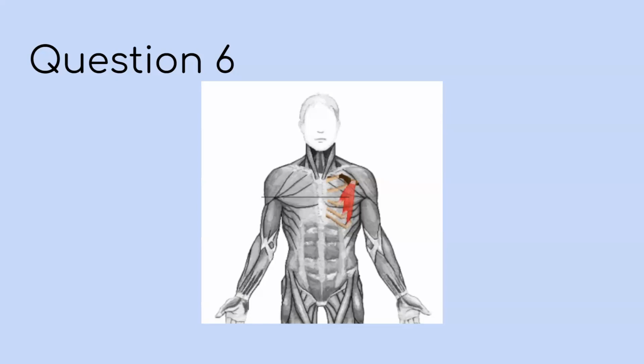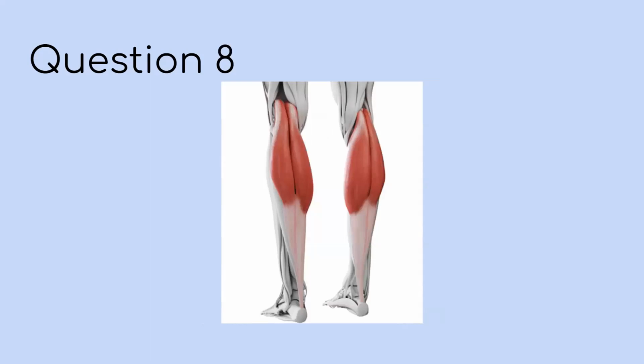Take a look at the leaderboard. And next question. Which muscle is highlighted?